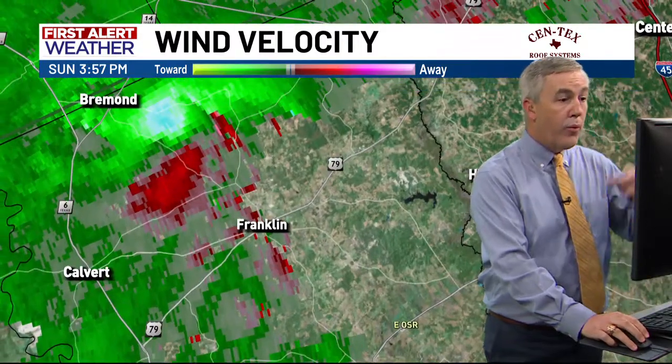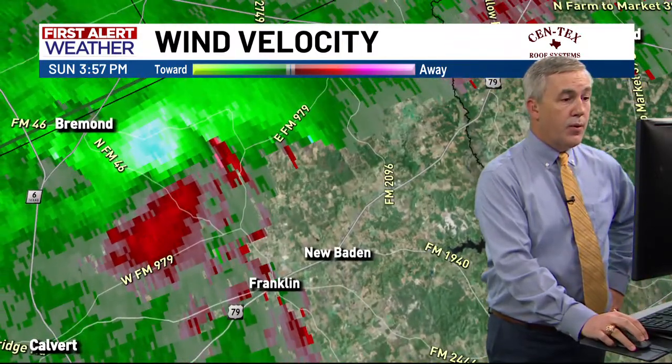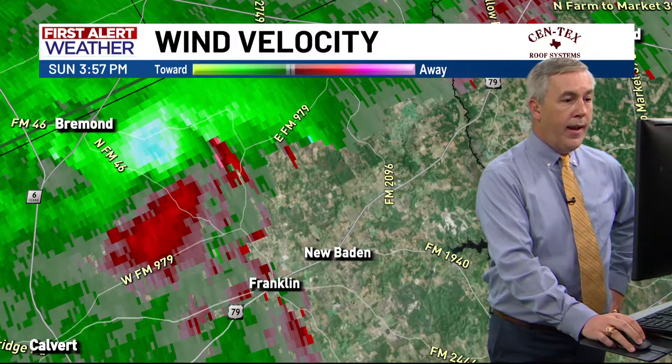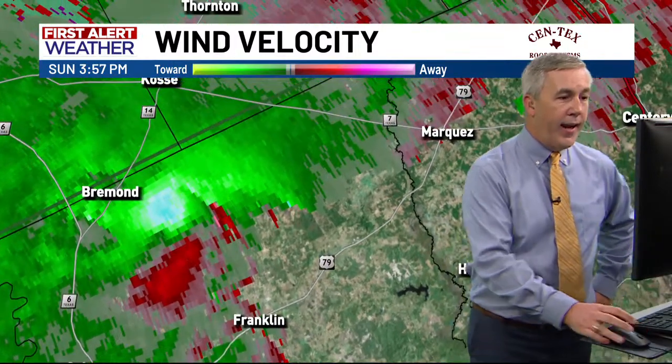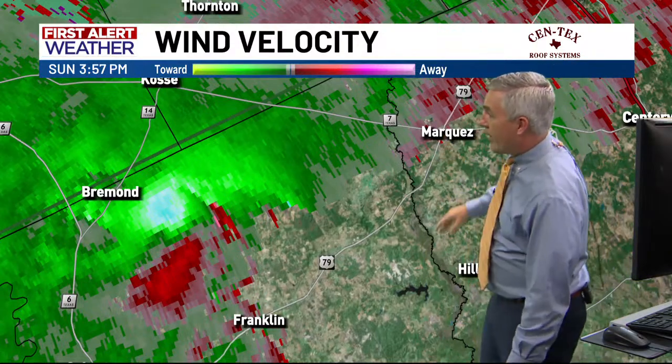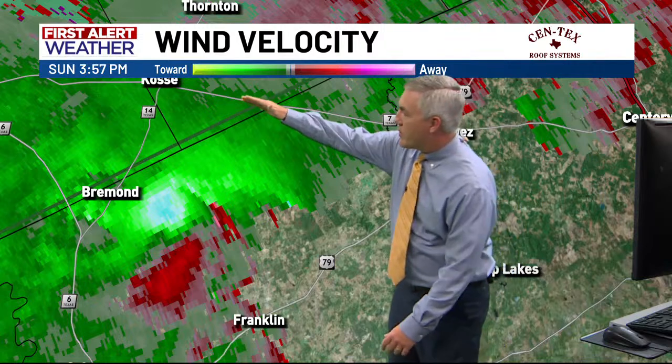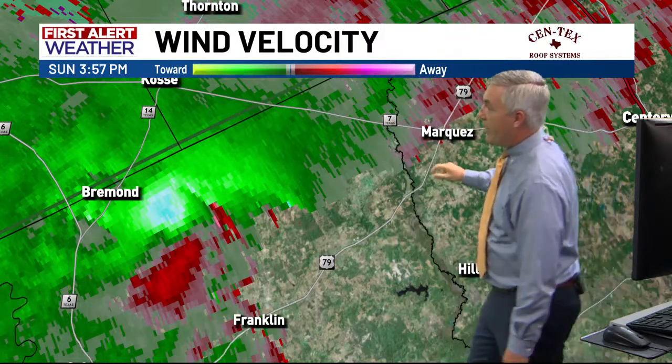So I know this is going over rural areas, but still, this is a storm that could have some big impacts, as this rotation is definitely holding on well. And again, as we start looking down the line, we'll have to be watching Marquez. Again, this is the county line between Robertson and Leon County. So here's Highway 7 that runs from Cossie to Marquez. We're going to be watching.